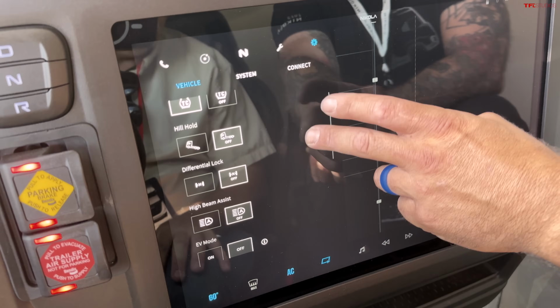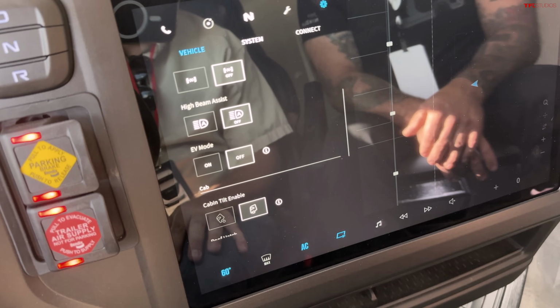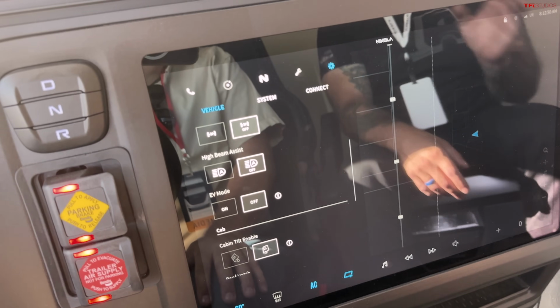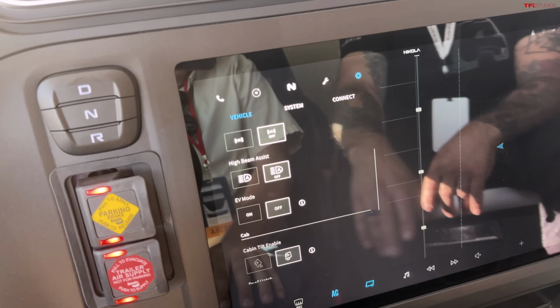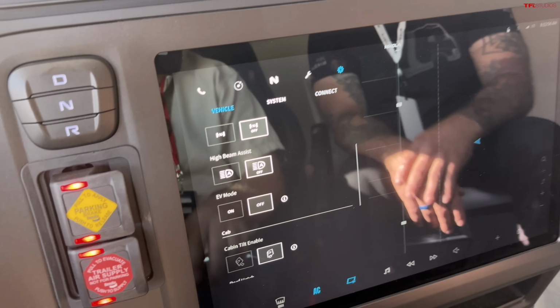Here's our diff lock. You can adjust that, automatic brakes. So let's say you're running low on hydrogen, right? But you have 90% high voltage and you say, okay, I'm too far away from the hydrogen fueling site. You can switch over to EV mode and you can drive in EV mode for an extended period of time and you're not using your hydrogen there.